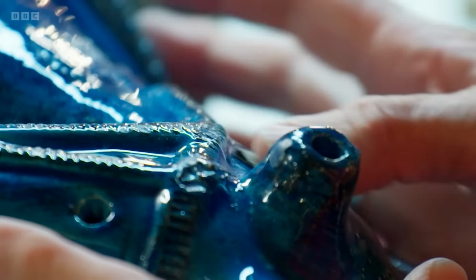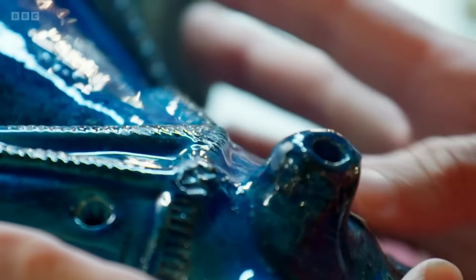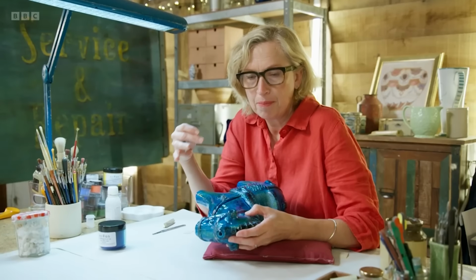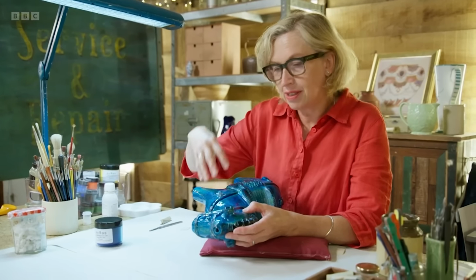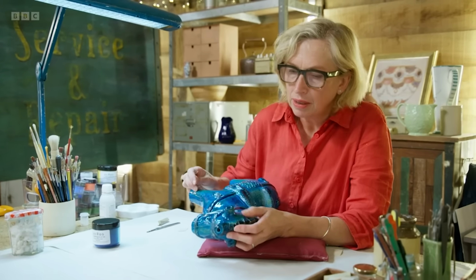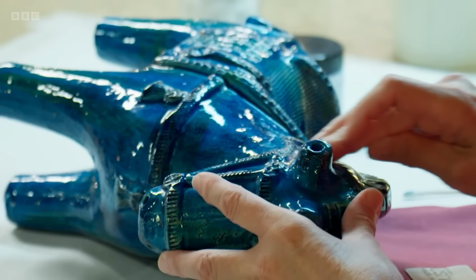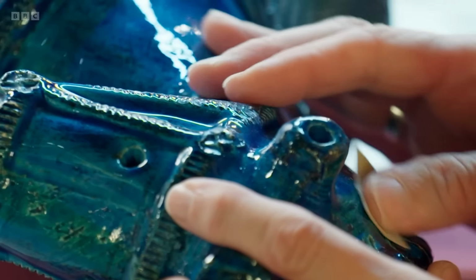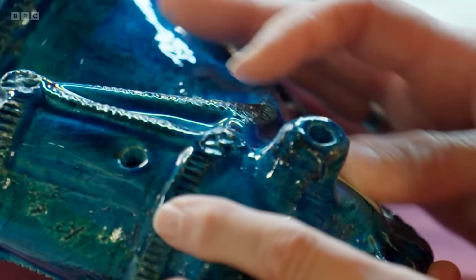The repair on the Betossi horse is also on the final furlong. The fills are looking great, but I need to polish them so that they have this lovely shine to them, like the original blue glaze. I'd like to think that the horse is now starting to look as it did when John saw it on the tombola table and fell in love with it.